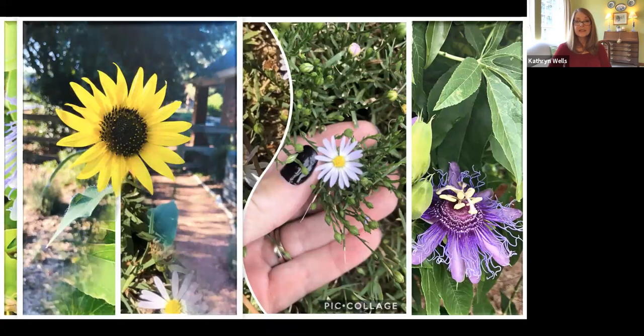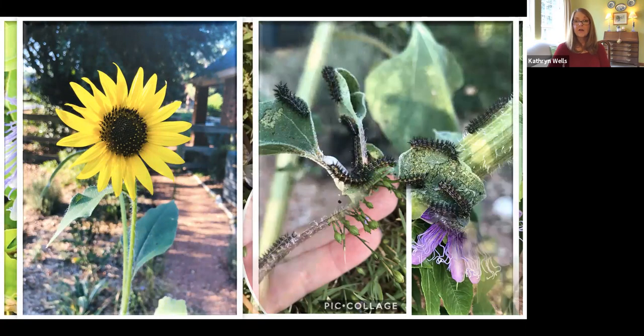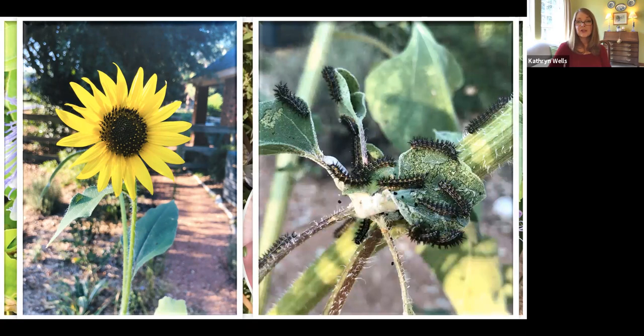Then this is a Maximilian sunflower. And it is a larval host plant for the bordered patch butterfly. And those are bordered patch caterpillars covering those leaves last fall.